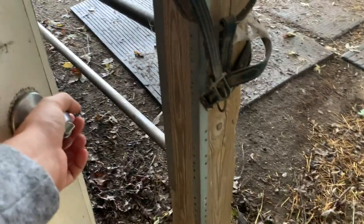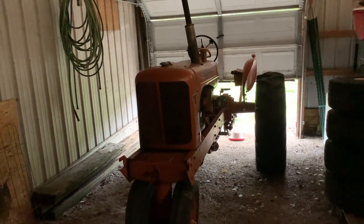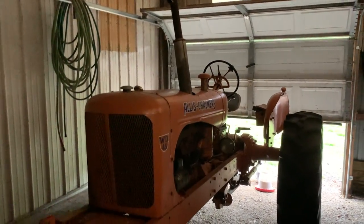If we sneak on through this door here, and we sneak on through this door here, we've got what we now are going to be calling the tractor shed. And this is where we're going to be filming our tractor content. So for those of you who are excited about the tractor content, great. I actually ordered some LED lights to be able to hang throughout here.